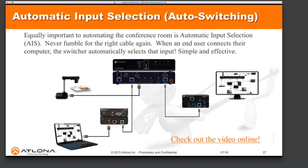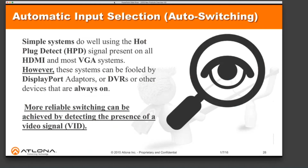You see it being used here with the SW5000, which we'll cover in a moment, also teamed up with the HDVS 200 transmitter. Simple systems do well using hot plug detect, signal present on all HDMI and most VGA systems. Remember, this is how we've done it with HDVS classic products. However, these systems can be fooled by DisplayPort adapters or DVRs or other devices that are always on. Some of you may have encountered this in the field with some of your customers. That can be an issue, and that is why Atlona has switched to a more reliable solution.